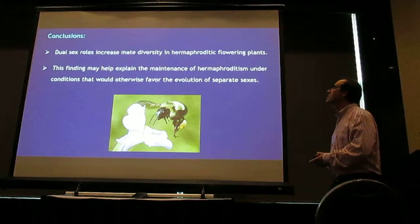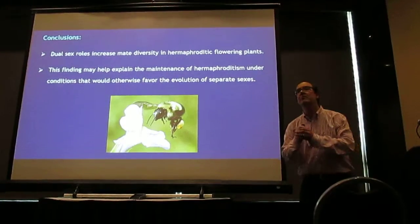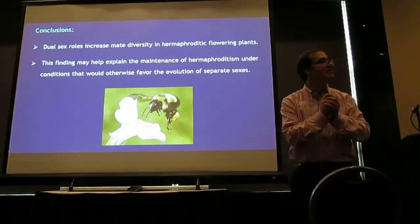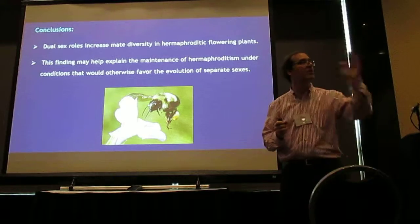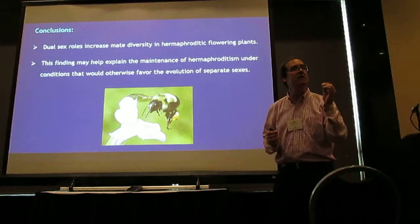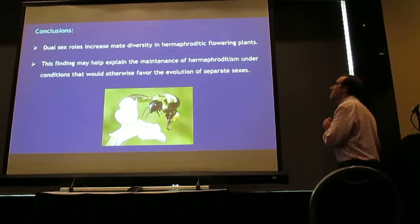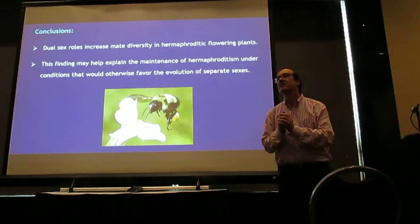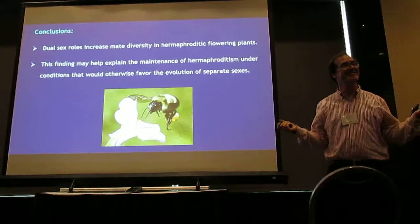So in conclusion, dual sex roles increase mate diversity in hermaphroditic flowering plants. And this will especially be important for species, or at least populations, that have very few flowers over the flowering season. It'll also be important for species that have very limited pollen carryover. And this finding may help explain the maintenance of hermaphroditism under conditions that would otherwise favor the evolution of separate sexes. And with that, I would be happy to answer any questions.